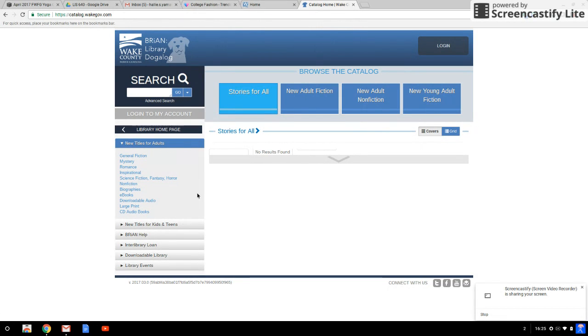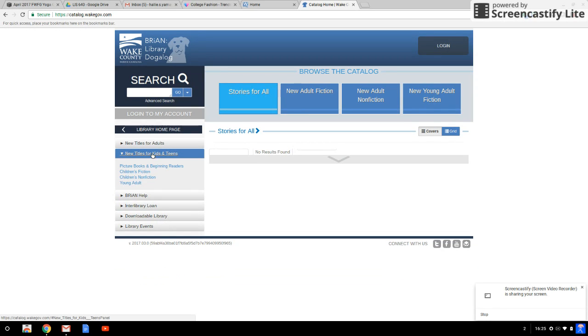But if you wanted new titles for picture books, it's not as obvious where those are. They are down here on the side, but they're not nice and big like these ones are up here. So you would have to actually search for that and find it, and then get this little drop down box here to pick picture books or fiction, nonfiction, young adult. So that's just the home page.